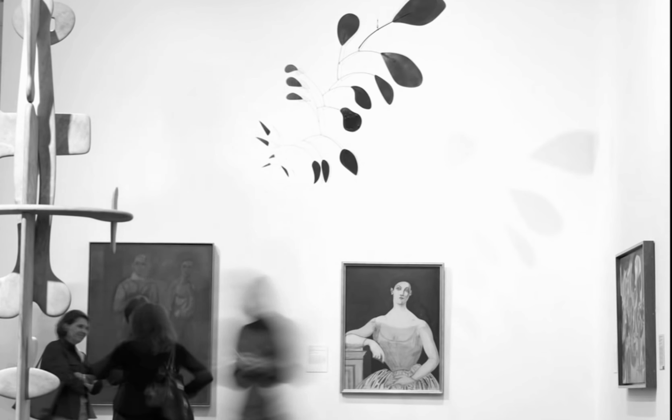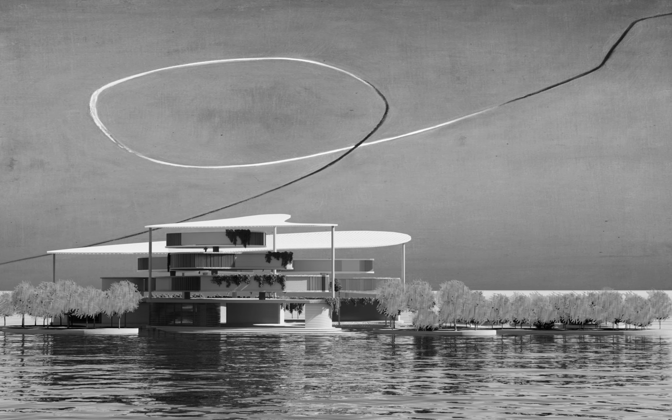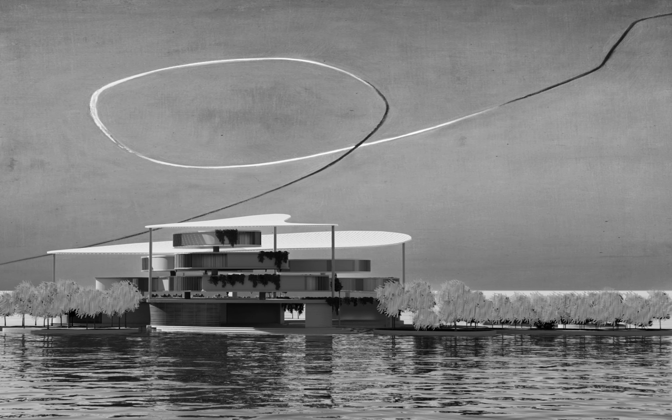The mobile retreat moves with the wind and the water, mimicking Calder's mobiles that impact both space and time.